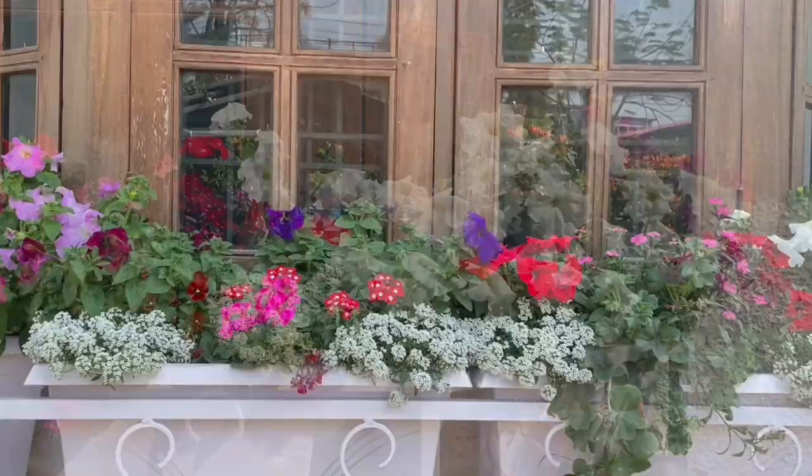In today's video, I am going to show you my window box. Guys, I love planting flowers with different themes every year. So without wasting any more time, let's go to my window box.